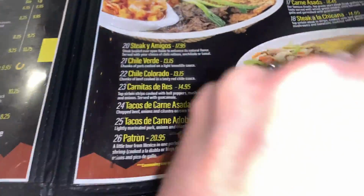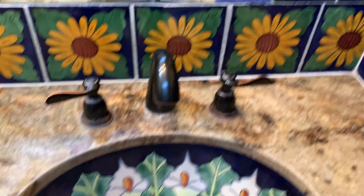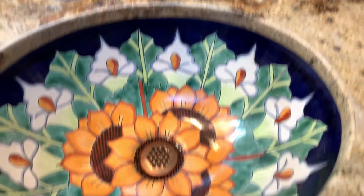It's good. In the women's bathroom in Garibaldi's restaurant, I want to show you guys these cool sinks. Really pretty.